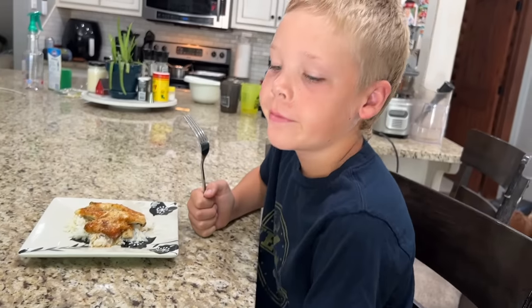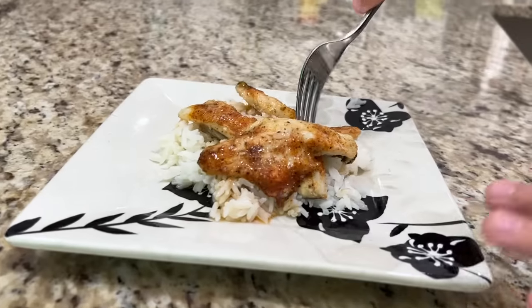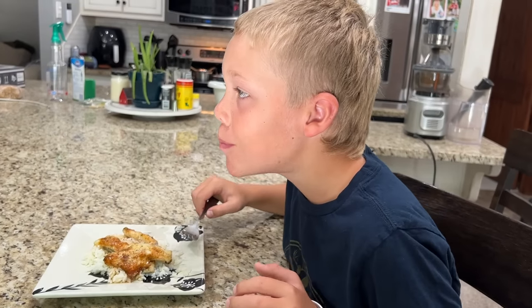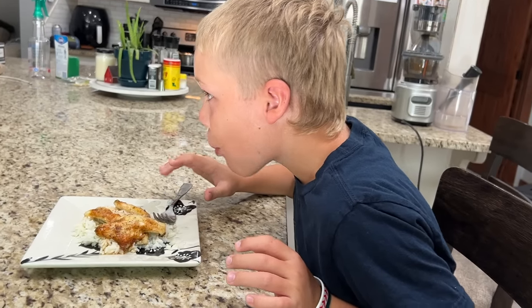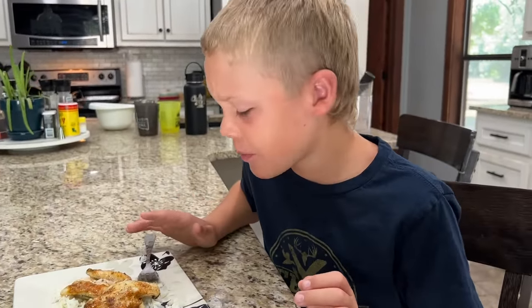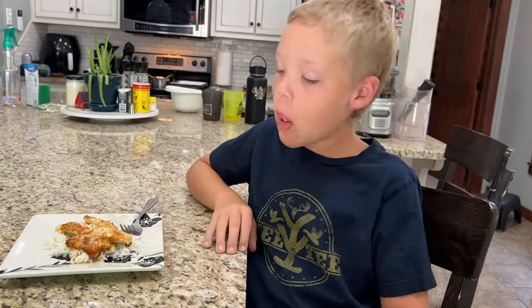All right, Houston, let's give it a taste test. Tell me what you think. Grilled bluegill over rice. Oh, that's one of the best fish I've ever had, like that. I'll take it. It's really, really good.